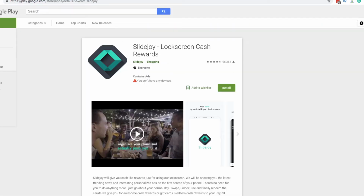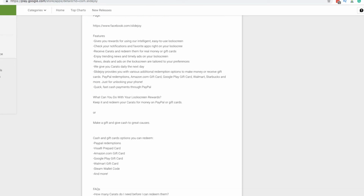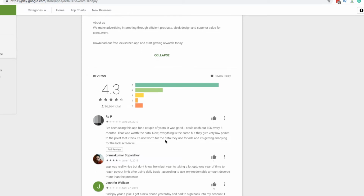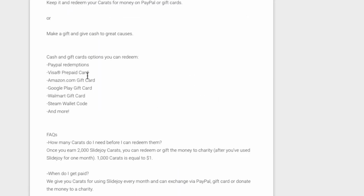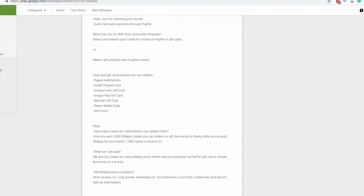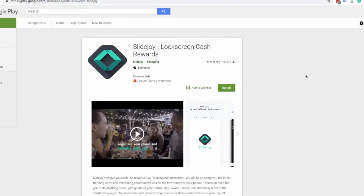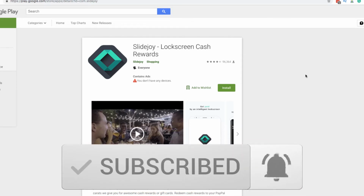Let's take a look at the reviews on the Google Play Store. Again, there's no Apple version of this because Apple does not allow this kind of thing. It has a 4.3 out of 5. So there's some bad reviews, there's some good reviews. You could read those all you want. And there's more information here, and they're gonna pay you out PayPal money, Visa card, Amazon gift card, Google Play card, Walmart gift card, Steam Wallet code, and more. So basically that's it. I mean, you don't really gotta do anything. It's just kind of one of those set it and forget it. And of course, when you open your phone, you're gonna see some ads. But hey, you're making money, why not?